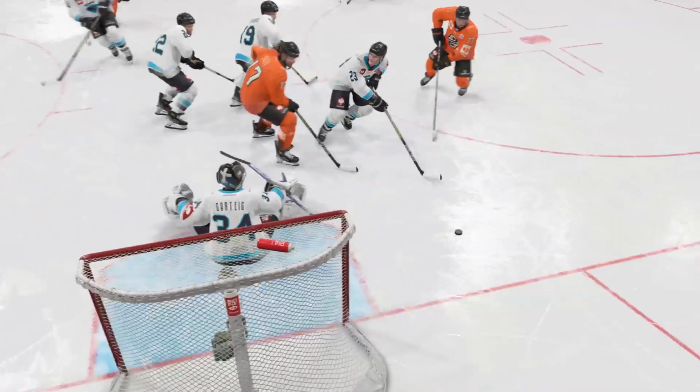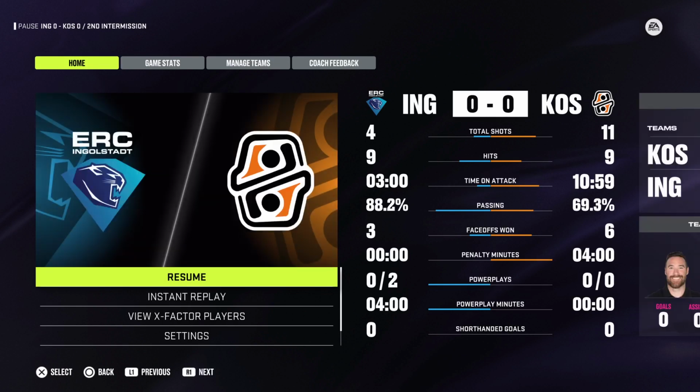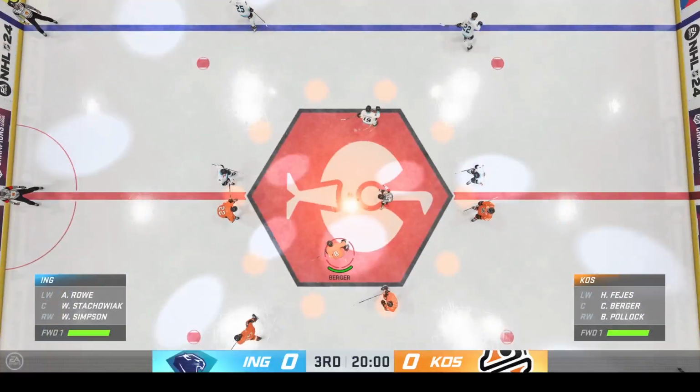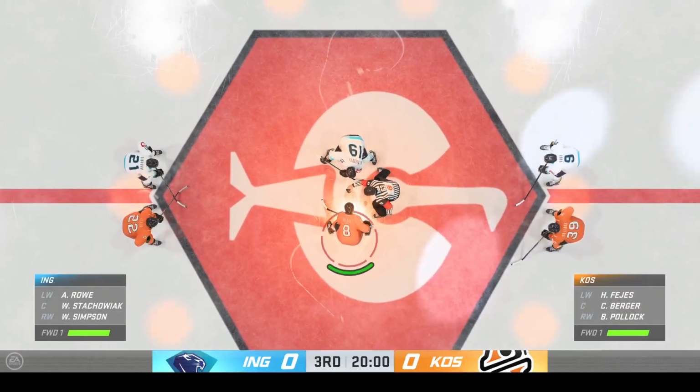Two down, one more to go. Both teams will get a chance to catch their breath and get ready for a big third period next. 40 minutes in the books. Big third period coming up for both teams, and we're ready to go.